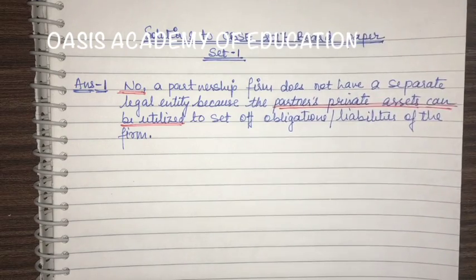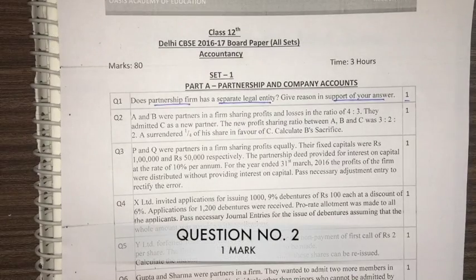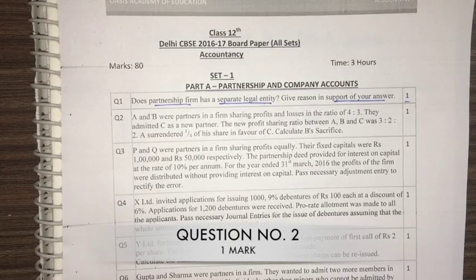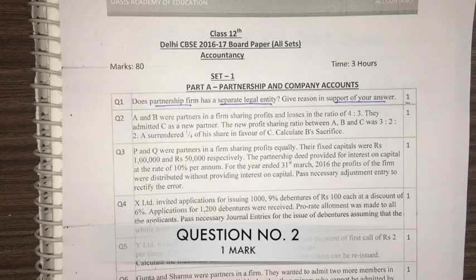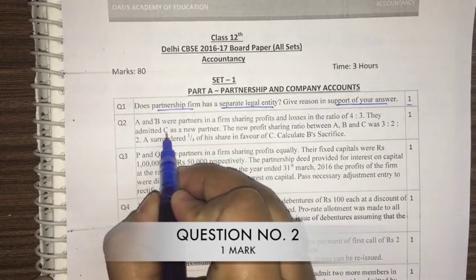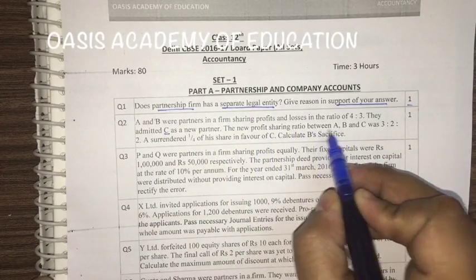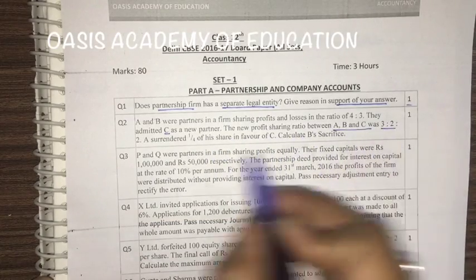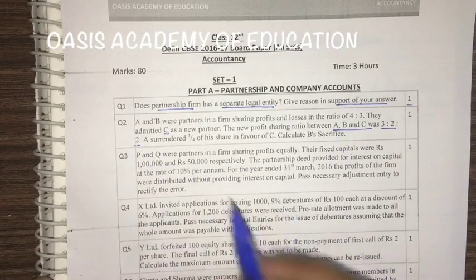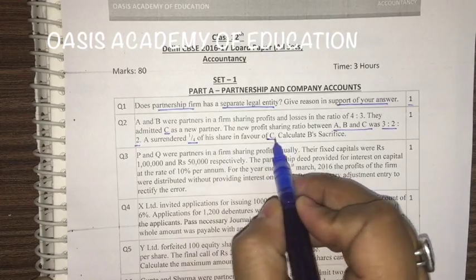Now coming on to question number 2. A and B were partners in a firm sharing profits and losses in the ratio of 4:3. They admitted C as a new partner. The new profit sharing ratio between A, B and C is 3:2. A surrendered 1/4 of his share in favor of C.